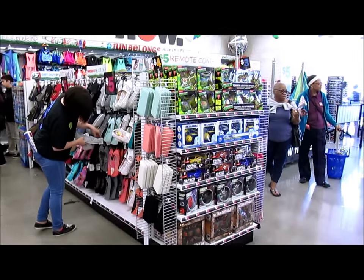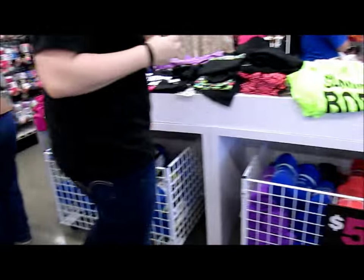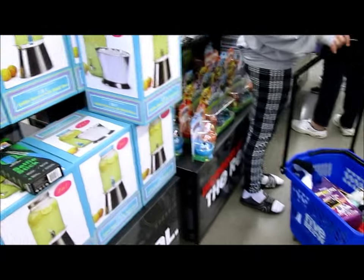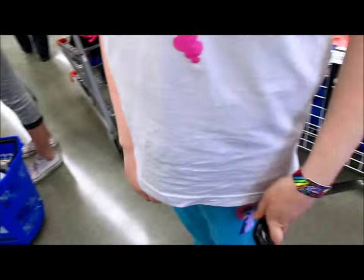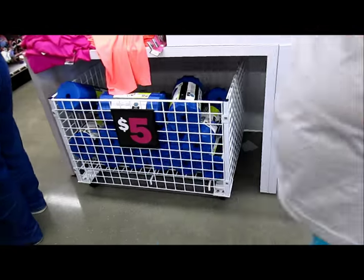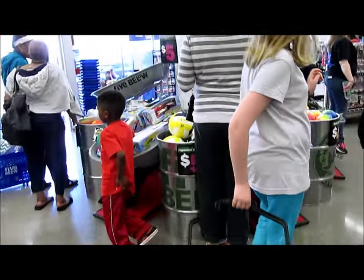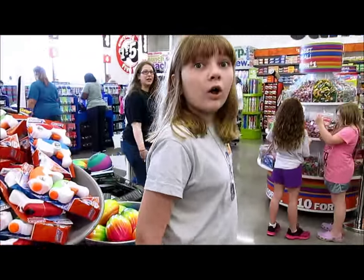Remote control stuff over here. Yeah. All right, let's keep going. Not really my interest area. I know. Going over here, Skylander stuff. Yeah. Okay, go around that way. We're gonna try a different route. This place is crazy.